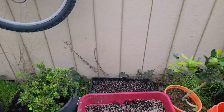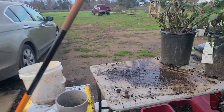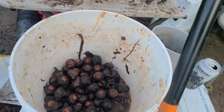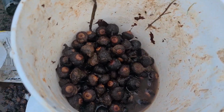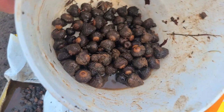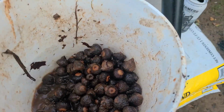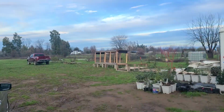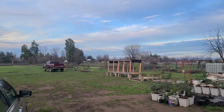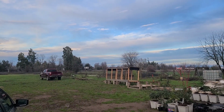But long story short, those are my acorns, red oak. I'm about to go and put all this quarter of a bucket down. There's quite a bit in here. There's at least 100+ in there. So we'll go throw these down on the side of my property, and we'll see what happens next year, or actually springtime, see if they'll sprout.